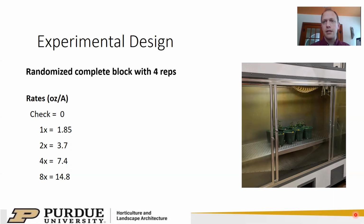Our 1X rate was the rate that's registered for use in the Pacific Northwest states, that 1.85 ounces to the acre. And then we did several other high rates. So a 2X rate, a 4X rate, and an 8X rate. And the idea here is we're trying to see where the crop tolerance breaks. One of the reasons that Zidua is not labeled for use in the Midwestern states was there was a trial in the Midwest where I think it was a 3X rate was injurious to peppermint. So we're trying to figure out at what point the crop tolerance kind of breaks down for us.